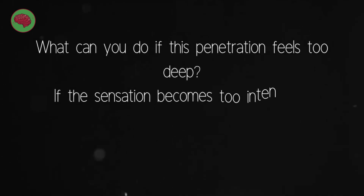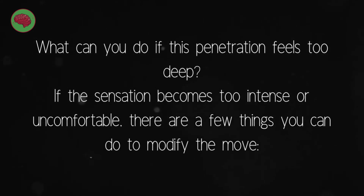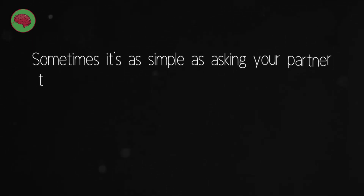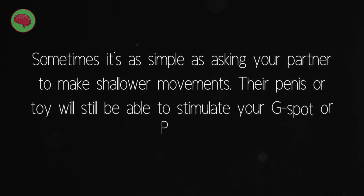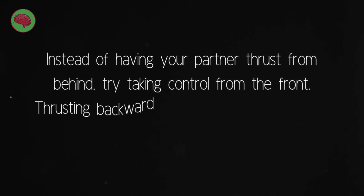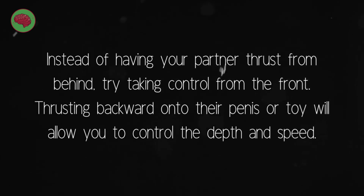What can you do if this penetration feels too deep? If the sensation becomes too intense or uncomfortable, there are a few things you can do to modify the move. Sometimes it's as simple as asking your partner to make shallower movements. Their penis or toy will still be able to stimulate your G-spot or P-spot. Instead of having your partner thrust from behind, try taking control from the front. Thrusting backward onto their penis or toy will allow you to control the depth and speed.